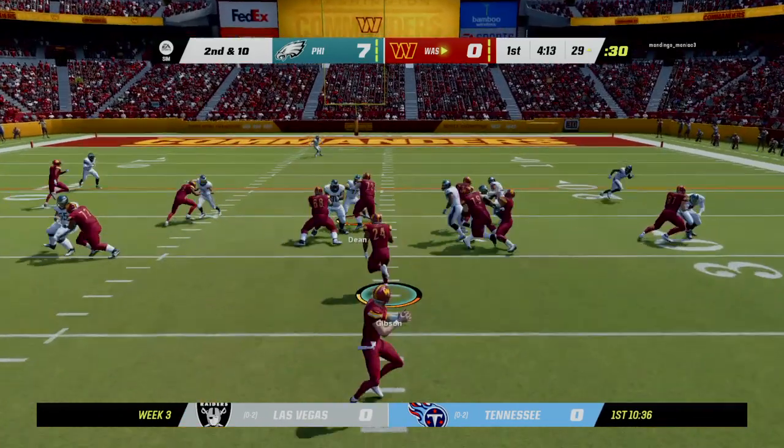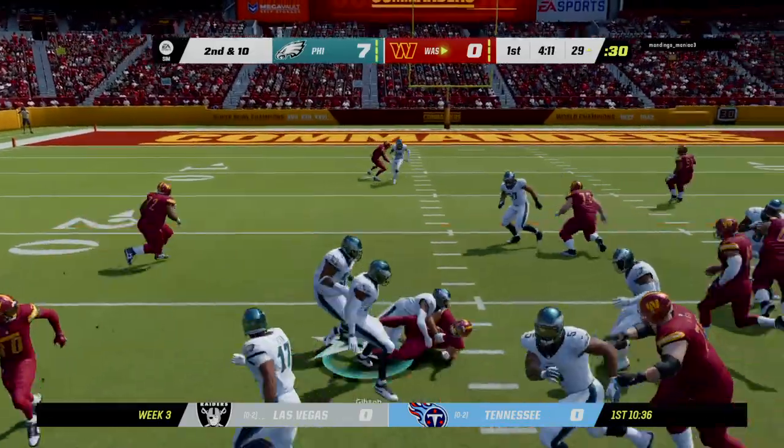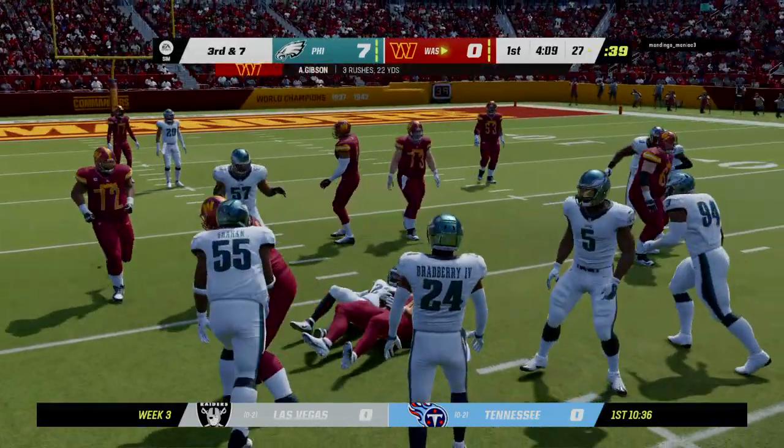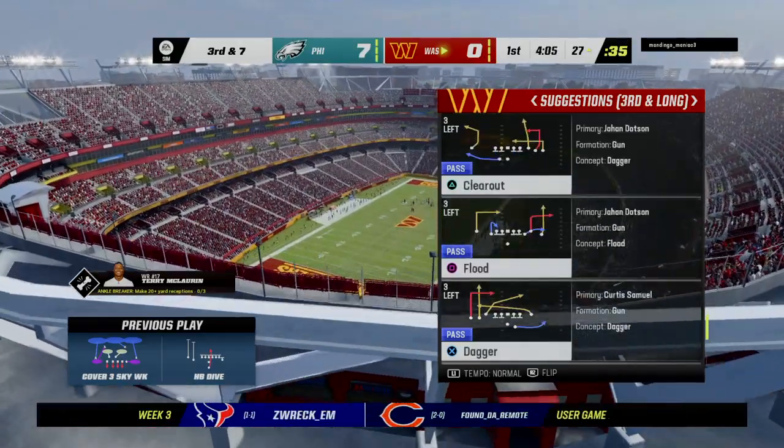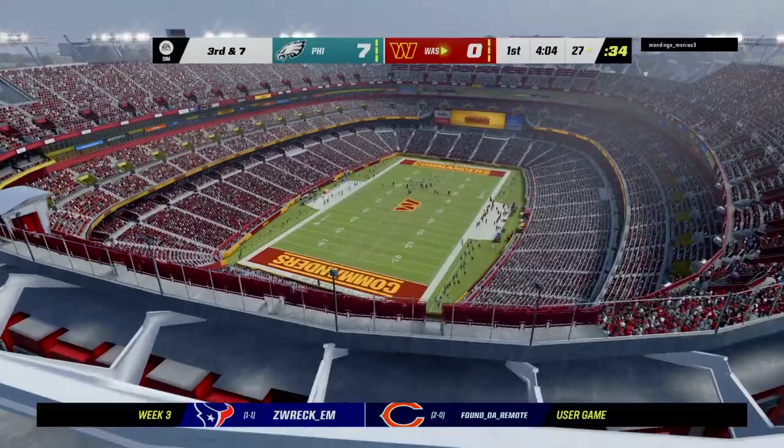Good thing for them, though. Still two more downs to connect and try to pick up another first down. What'd you say? About 3 yards there to the 27. Pretty good little two-play sequence there. You force the incompletion, then a very short pickup.